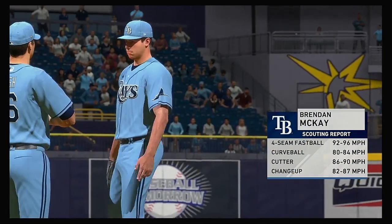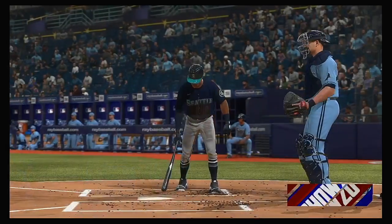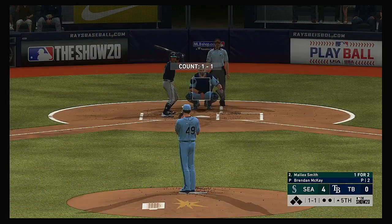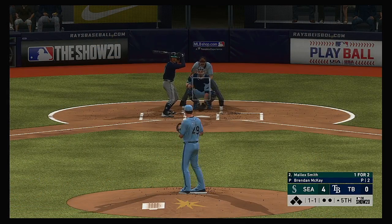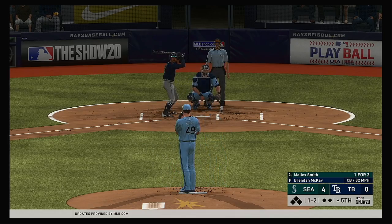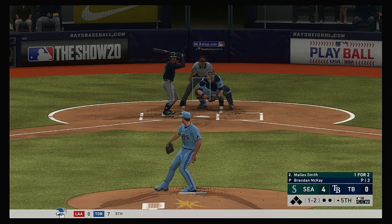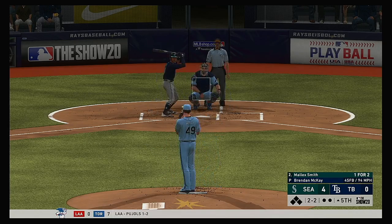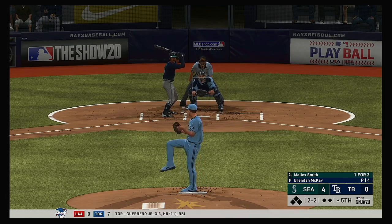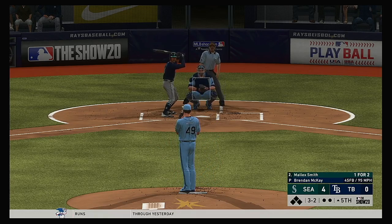Brendan McCann, a 6-foot-2-inch left-hander, jogs in to take over on the hill. Settling in now, Malik Smith, 1-for-2 in the ballgame thus far. Tries to drag his way on here, but now he's behind 1-2. And he lays off the fastball away, so it's 2-2 now. Here's the pitch. A full count, 3 balls and 2 strikes.